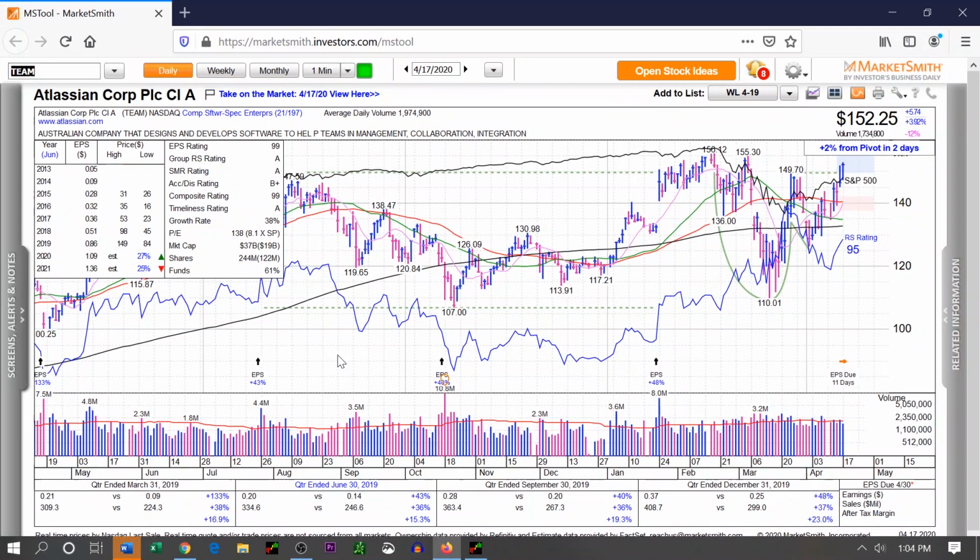All right, so the second to last stock is Team, which develops software to allow companies to collaborate online, which as you can see is going to be very popular due to the current environment. And it's got this nice cup and handle right here. It's right at the pivots. And overall, it's kind of in a longer term base, which I like as well. So overall, the growth is pretty good in terms of earnings and sales. Earnings are up 48%, sales up 37%, and after-tax margins are up 23%. For 2020, the estimates are up 27%, and for 2021, a further 25%. That EPS rating is a 99, that group RS is an A, SMR rating is an A, accumulation distribution is B+, and that overall composite rating is a strong 99.